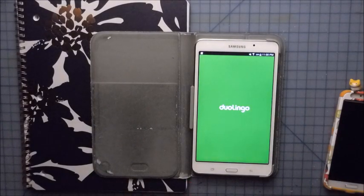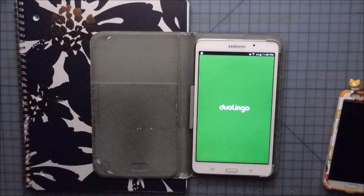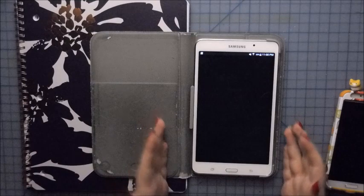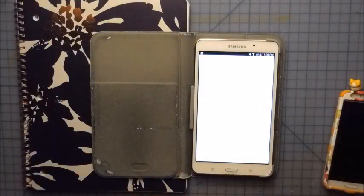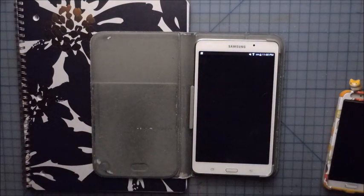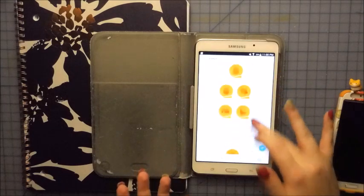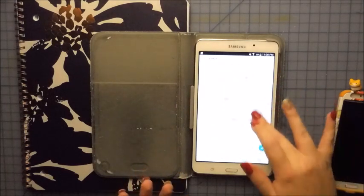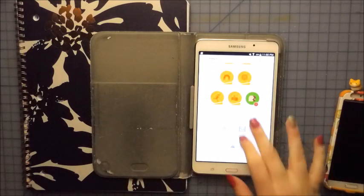Duolingo is really nice because it's kind of like a game. Both of them are really kind of like games, but I personally use Duolingo first. And for some reason it takes forever to come up. I don't know why. I used Duolingo first, and I got pretty far in that. Not ridiculously far, but pretty far. Again, it's set up like a game. You have checkpoints and stuff. And I'm currently on pronouns.